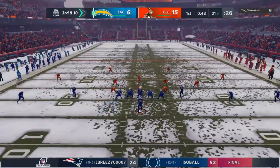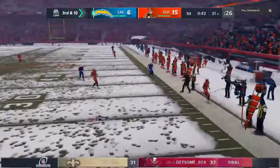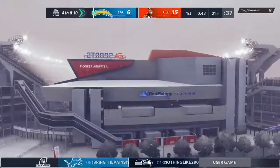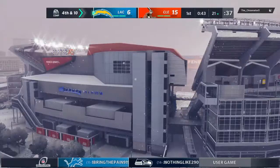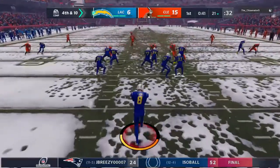Operating from the gun, Herbert. Eluding the pressure right. And that one drops incomplete as he got popped as he was throwing it. And this is what you want to see from a defense. Give up an opening drive touchdown, that's fine. But how about them going back out there, recommitting themselves to the task at hand, and forcing a 3 and out and giving the ball back to their offense.